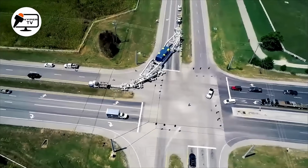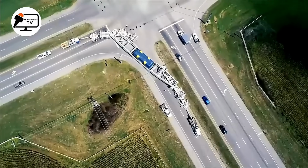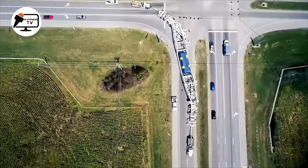As a result, Moving and Rigging stands as a reliable and innovative partner in the specialized field of hauling and rigging for oversized items.